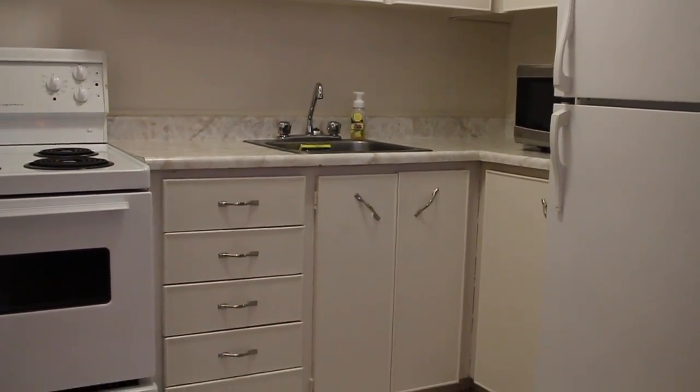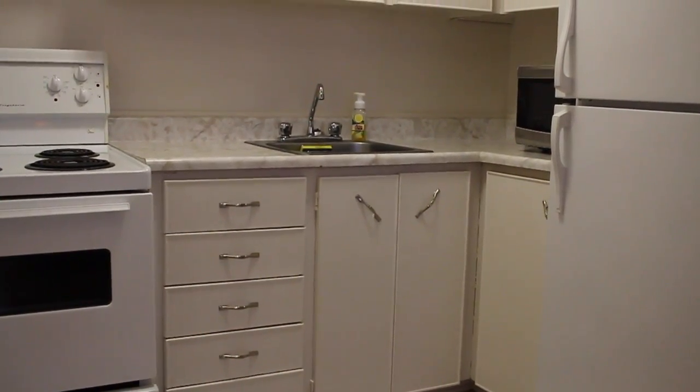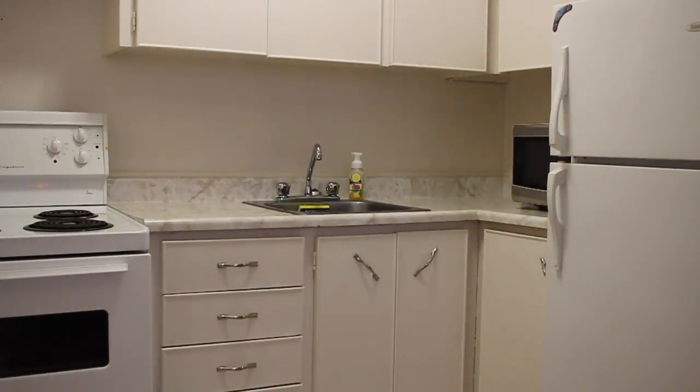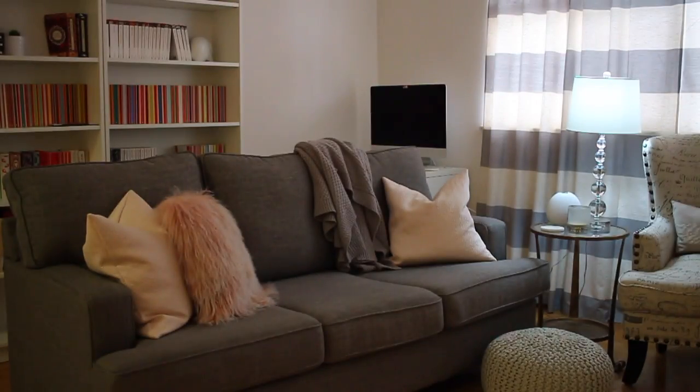It's the one part of the apartment that I can't really change, but it would make a big impact if I could do something a little bit nicer, but it is what it is when you're renting. So that was my apartment tour, guys. I hope you enjoyed it.